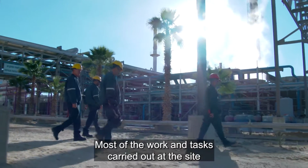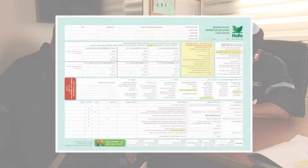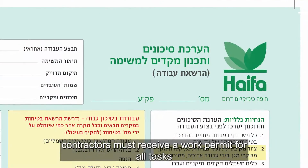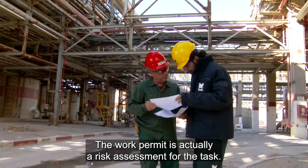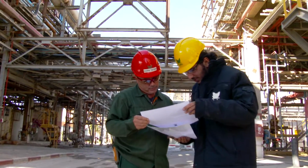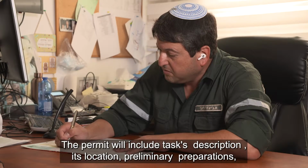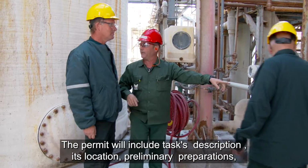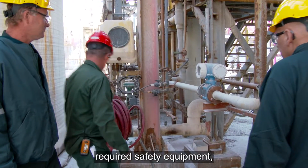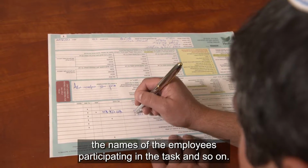Most of the work and tasks carried out at the site require written permits. Contractors must receive a work permit for all tasks. The work permit is actually a risk assessment for the task. The person requesting the work will prepare the work permit. The permit will include task description, its location, preliminary preparations, required safety equipment, the names of the employees participating in the task, and so on.